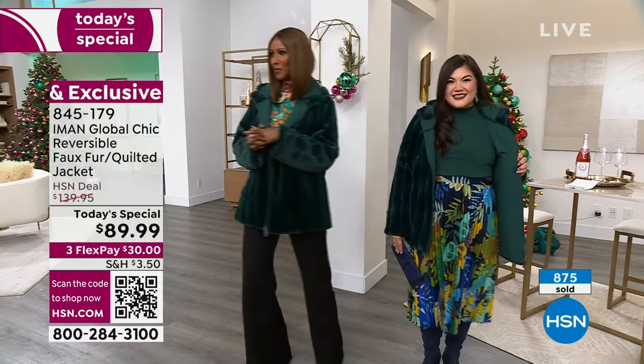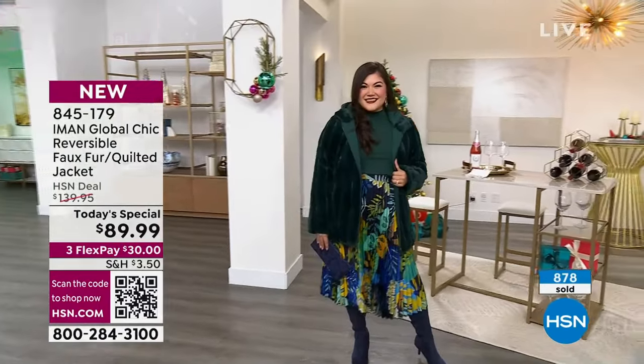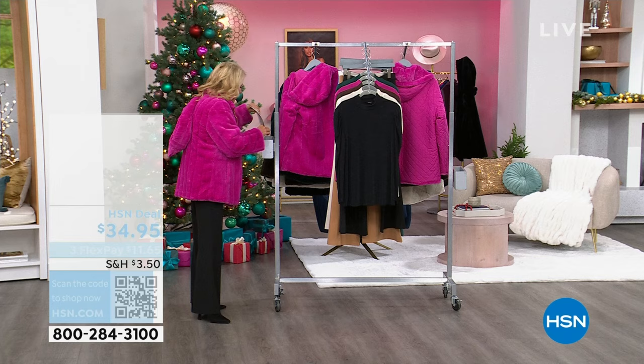All right, Miss Iman, we gotta wrap this up and move on, because we have some other awesome, awesome pieces to share with you, including this top.